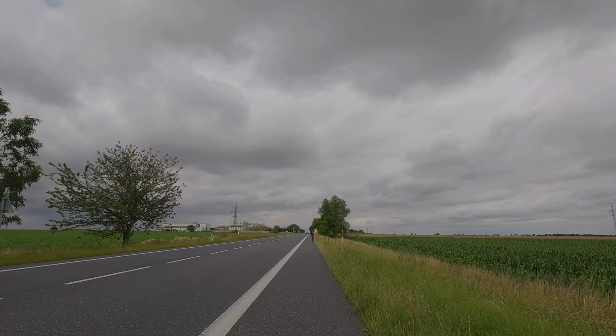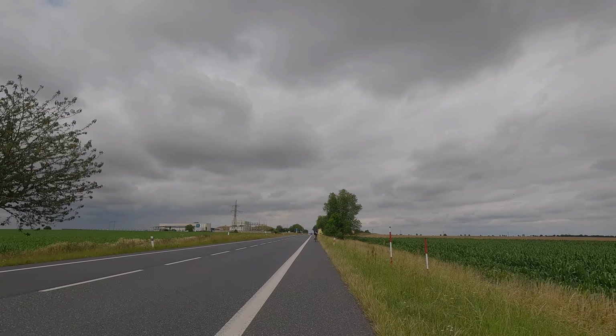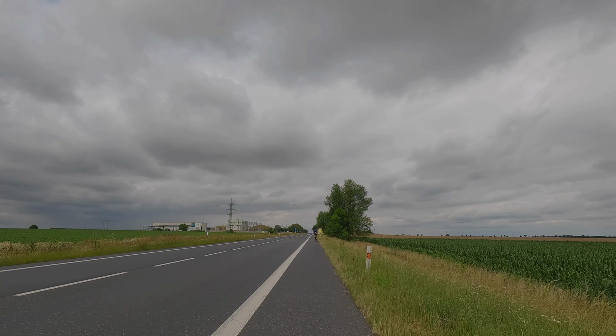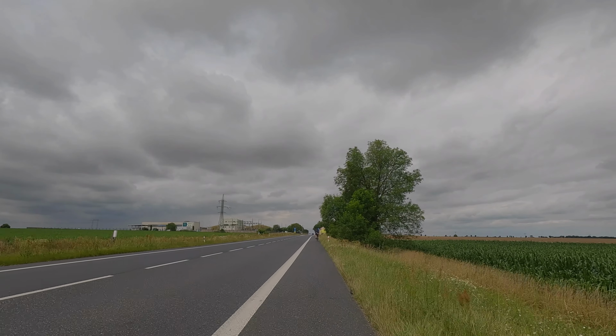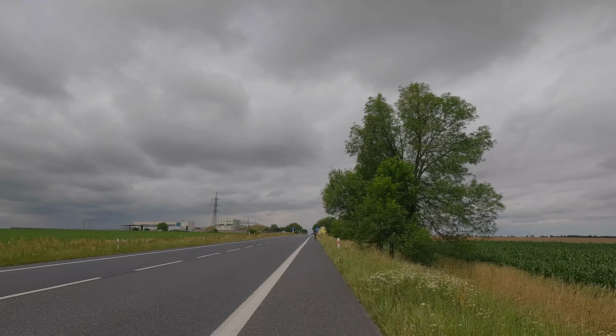Here we are again on the same 12, a busy road, but only for 1k, and then I think that should be the worst of the roads we'll face today. Fingers crossed.